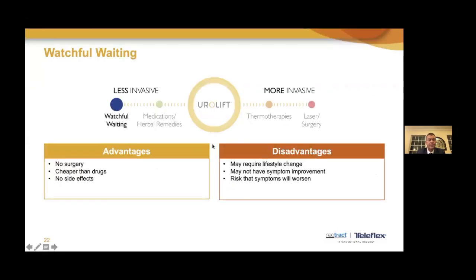So less invasive, watchful waiting. Watchful waiting is basically not doing anything medically. Obviously, there's no side effects. There's no cost really. And it's really things like, again, knowing where bathrooms are, trying to avoid things like coffee, tea, sodas, other dietary things that may affect it. It's not really, I would say, a plan as much as it is things that people tend to do on their own without even really thinking about it. As they change their lifestyle because of these symptoms, they're essentially doing watchful waiting.